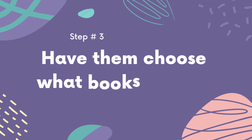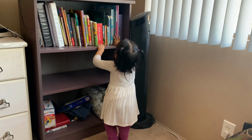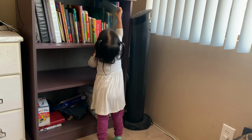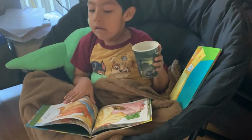Number 3, have them choose what books to read and how many. Why does this work? When you allow them to choose, you offer independence and a sense of control. And let me tell you, kids love this. Reading time should be a choice, not a chore. Remember that.